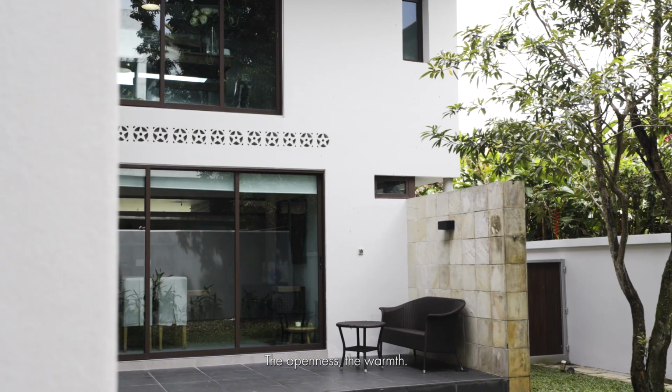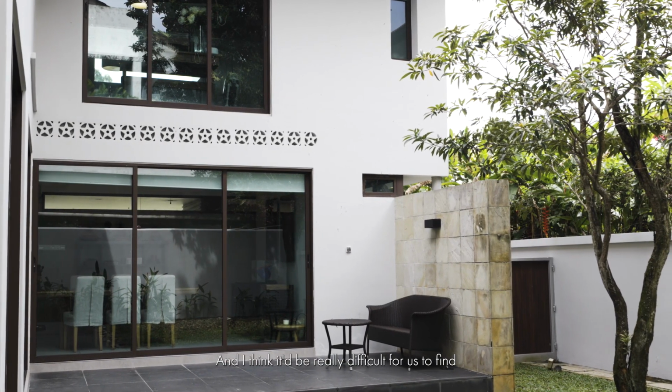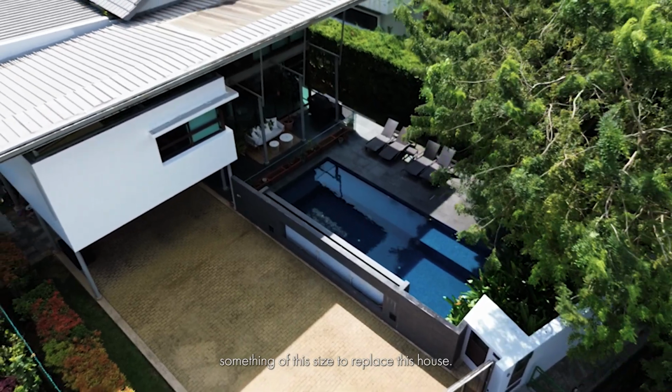The openness, the warmth, and I think it'd be really, really difficult for us to find something of this size to replace this house.